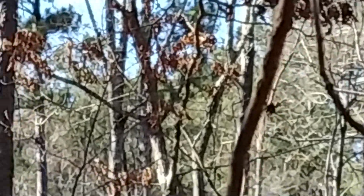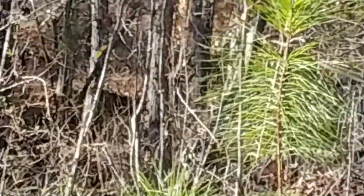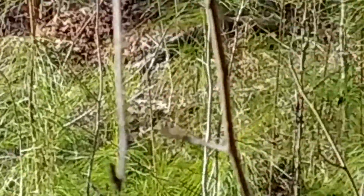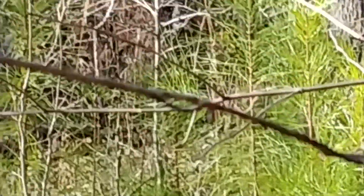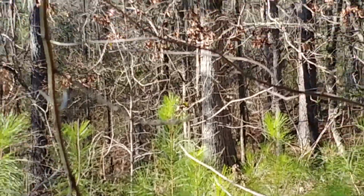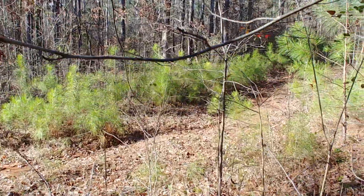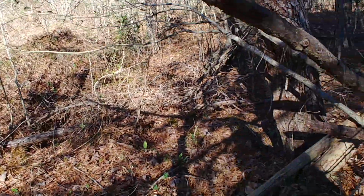That's as close as I can get. There's something. Saw something over there. There it is again. There it is again. Okay, let me zoom out. Damn, man, this thing. Okay, there we go. Anyway.